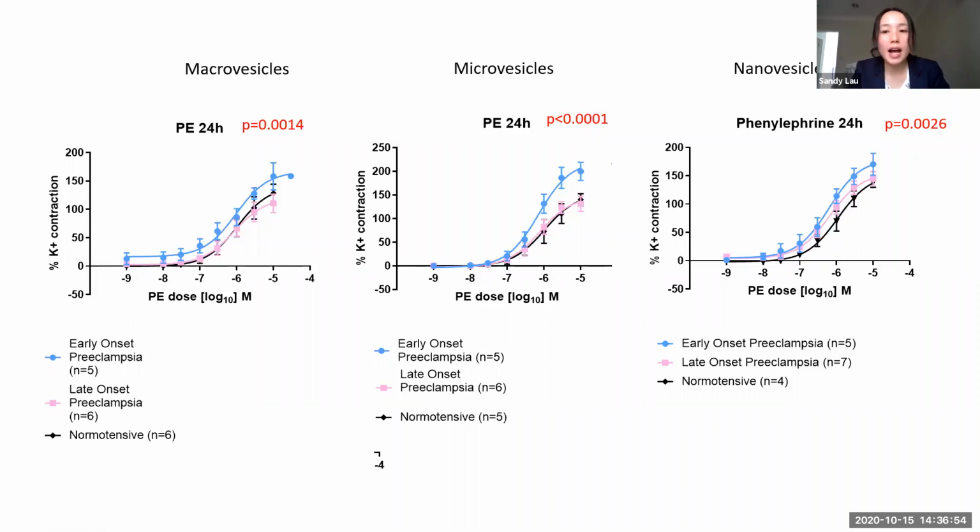Now the normotensive group, please bear in mind, is a repeat of the data that you've just seen. So I've taken the normotensive data and plotted it against the early and the late onset data. So the format is now slightly different. We are looking only right now at the 24-hour treatment group. So these vesicles have been injected into the mice, left to circulate for 24 hours before the mice were euthanized and the blood vessels taken. And we've got animals injected with macro vesicles, animals injected with micro vesicles, and animals injected with nano vesicles. These are all different animals. And the separate ends in each group will be at the bottom of the graph.